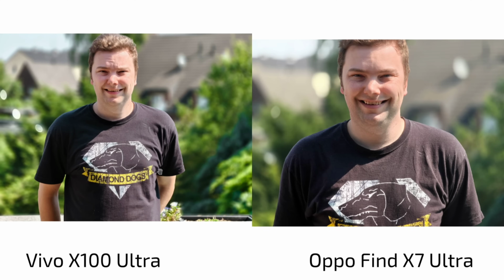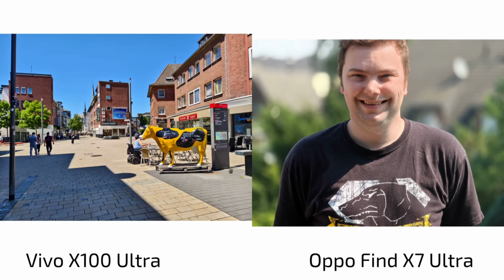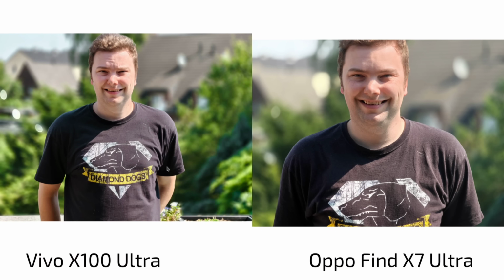So it's the first time that I'm impressed that another smartphone camera is as good in terms of portraits as the Oppo Find X7 Ultra. That was the king supreme for portraits right now. So the Vivo X100 Ultra is definitely a strong contender, and sometimes even a bit sharper there. So yeah, a slight win for the Vivo X100 Ultra when it comes to the portrait shots for sure. Here, the Oppo Find X7 Ultra is still very good, however. So these are the daylight shots.